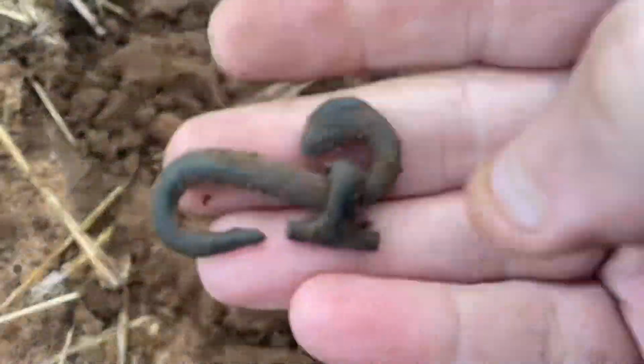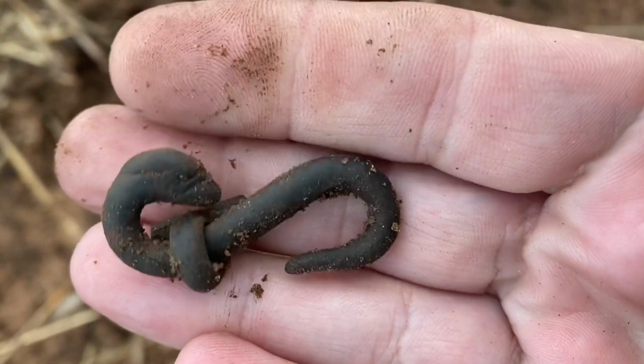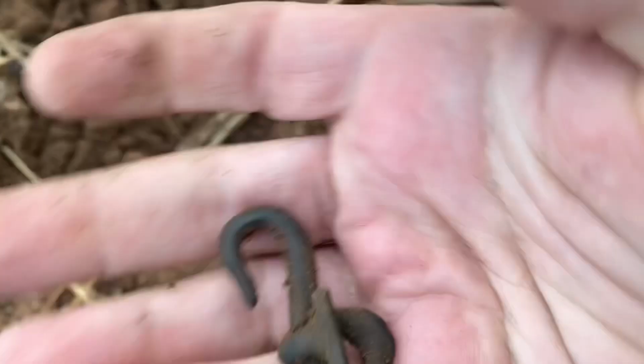Well, digging away, I finally found one a while back, and I've just found another one, my second one now. Beautiful snake buckle. That is awesome. We'll clean that up and see how that comes up. Happy days.